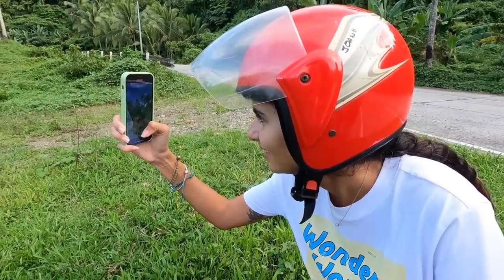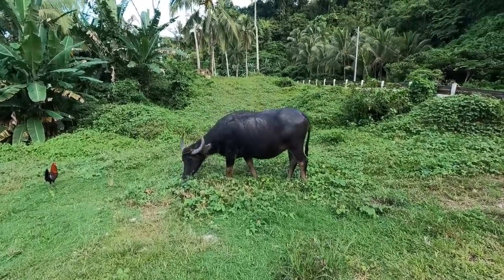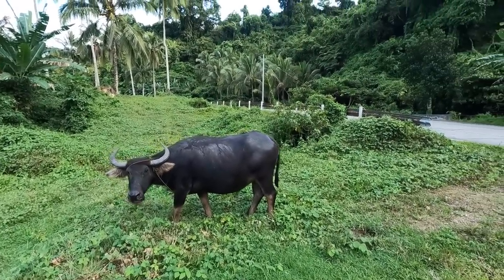Also got another Carabao here, not chilling in a pool. He's eating the plants. Look at the size of that guy though. Huge.